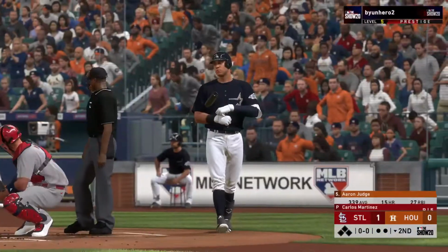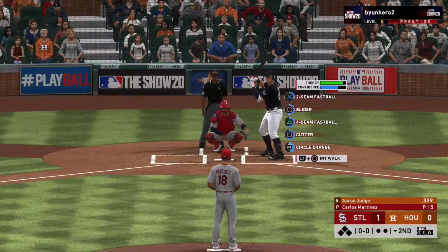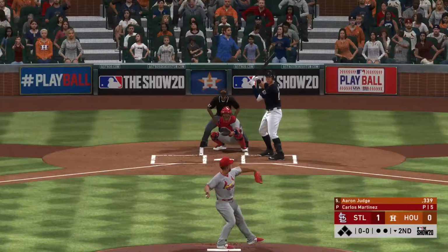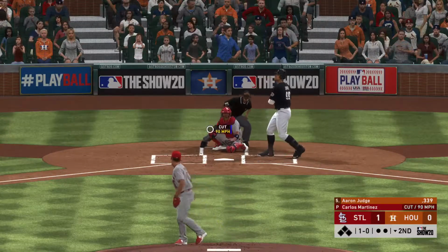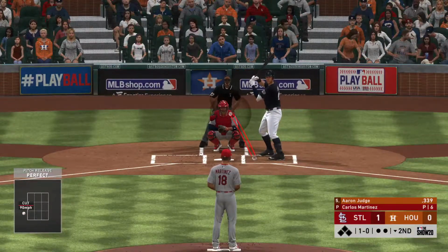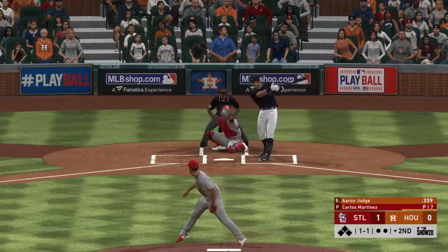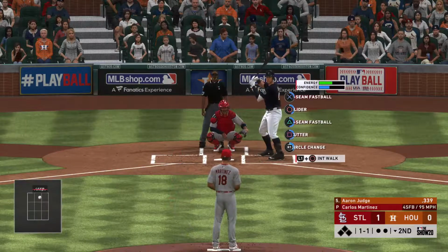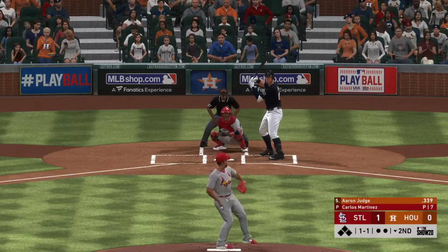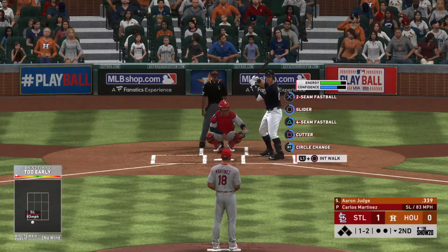Last half of the second set to go, and that'll bring up the former American League Rookie of the Year, Big Aaron Judge. First offering on its way. Just off the outside that time, laid off for a ball. Sneaks a fastball by him at the letters. It's 1-1. And it's a ball and 2 strikes now to Aaron Judge.